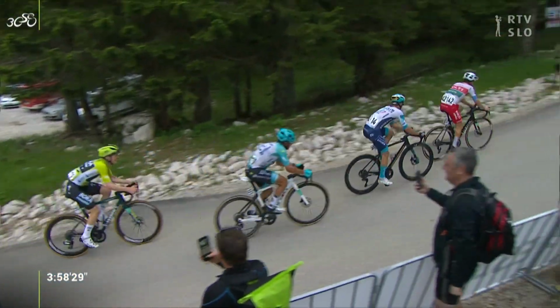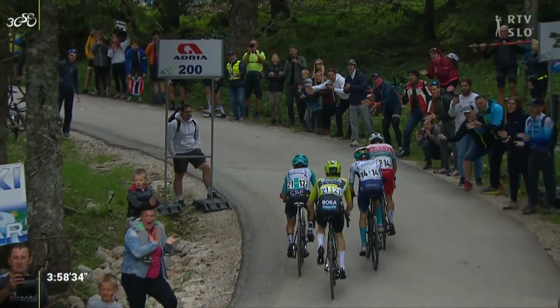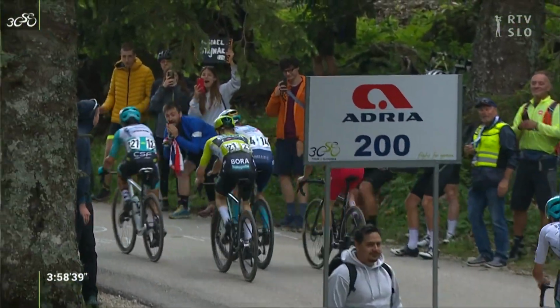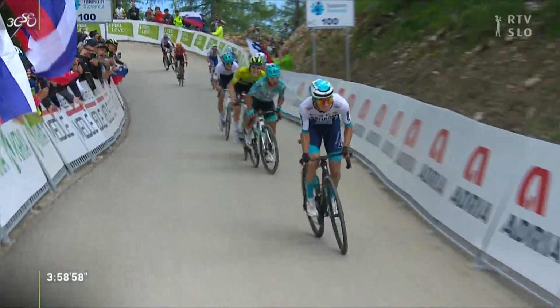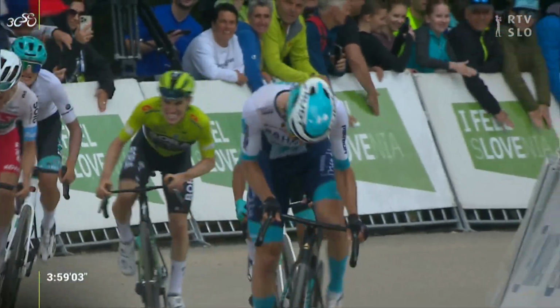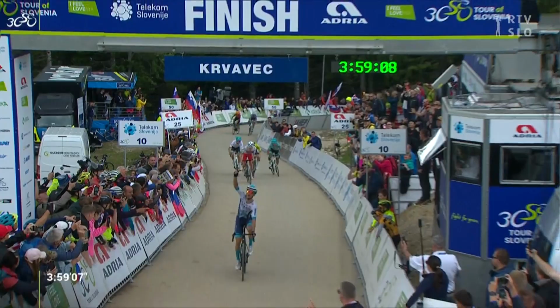Quite interesting who would have the best kick. On paper, probably Bilbao, and the others also knew that as well, with less than 200 meters to go. But Pellizzari made his way back, and then Bilbao opened up, and there was no one able to challenge the Basque rider, just getting an absolutely incredible kick away from them, and he left them for dust. And Bilbao convincingly took the win, pointing up to the sky, Gino Mäder in his memory.